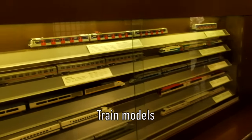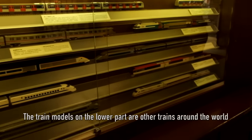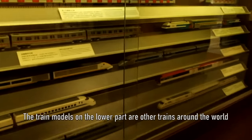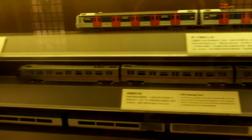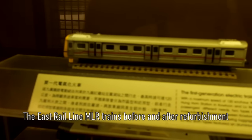And here is the model of the train. Down here are the international trains, maybe like Shinkansen, Eurostar, TGV, and the old Narita Express train. This MLR, as you see on my previous videos, they were actually like this, but they were refurbished around 1996.